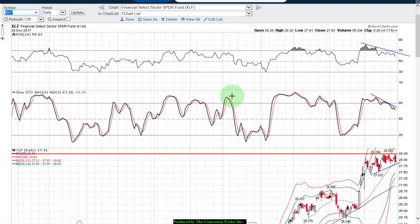The banks, daily chart. I went over the weekly and monthly charts of the banks on our strategy session yesterday. It's posted in the members area. So today we'll talk about the daily chart.